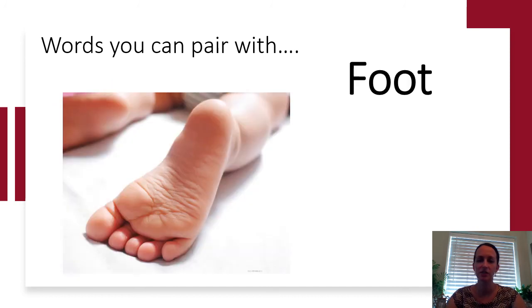And here's our next question. Words that you can pair with the word foot. This could be before or after. We just had fingerprint. We could do footprint as well. See if you can come up with at least 2 or 3 more. Think about somewhere that you might sit.